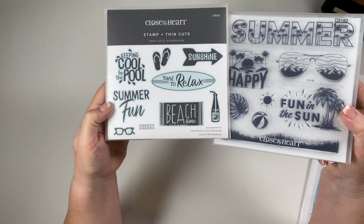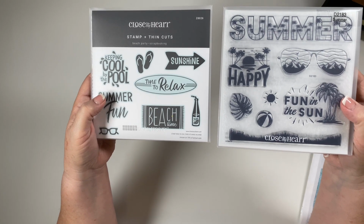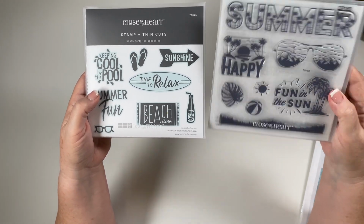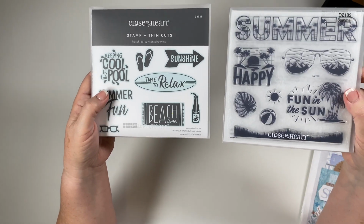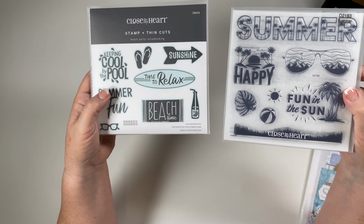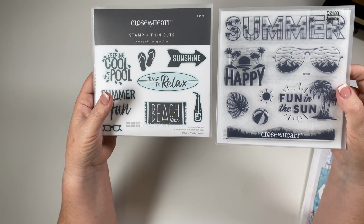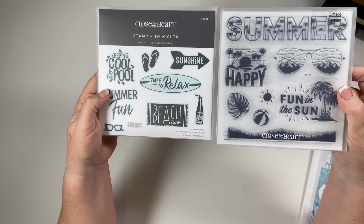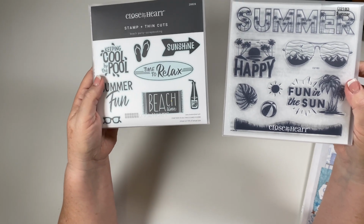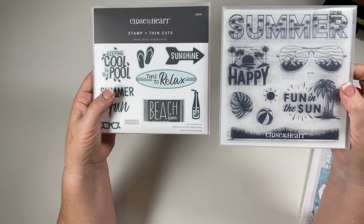When you look at the difference here, you'll notice on the one on my left hand, some of them have some burgundy or some blue tinting behind the stamp. That is because there are thin cuts, in other words, slash dies to cut those out. So I personally love those because I'm not real good at fussy cutting. I'll do it, but it's not my favorite thing. So anyways, that's what that means when you see them blued out in the catalog. There's a thin cut that goes with it.